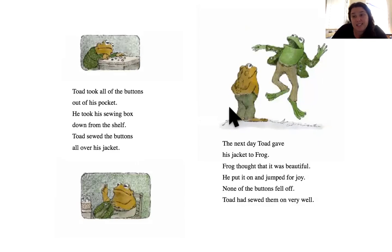I'm getting a new idea about Toad, though. At first, we said he was dramatic, and I still think he's pretty dramatic, but I'm thinking of a new word. Look at what he did for Frog. He got an idea, and he thought to put all of these buttons onto a jacket and give it to Frog. That makes me think of two words. It makes me think that Toad is caring because he did something for Frog. And it also makes me think that Toad is creative. That was a really creative idea to think of to put all the buttons on the jacket.